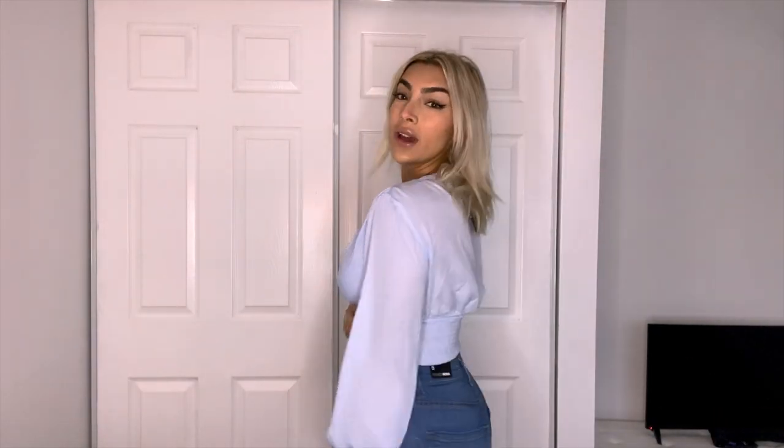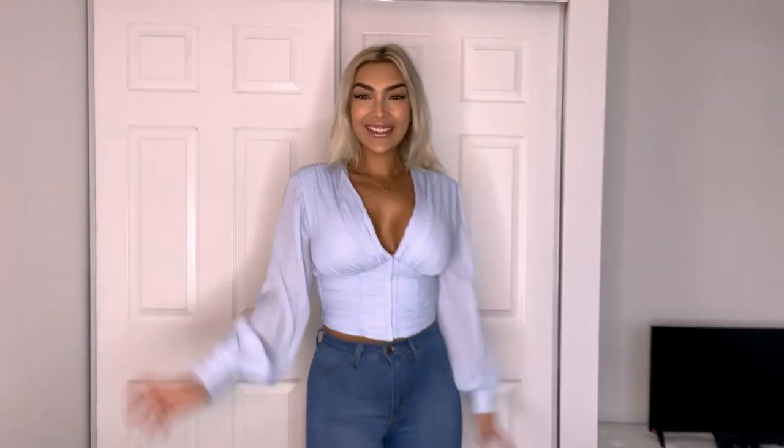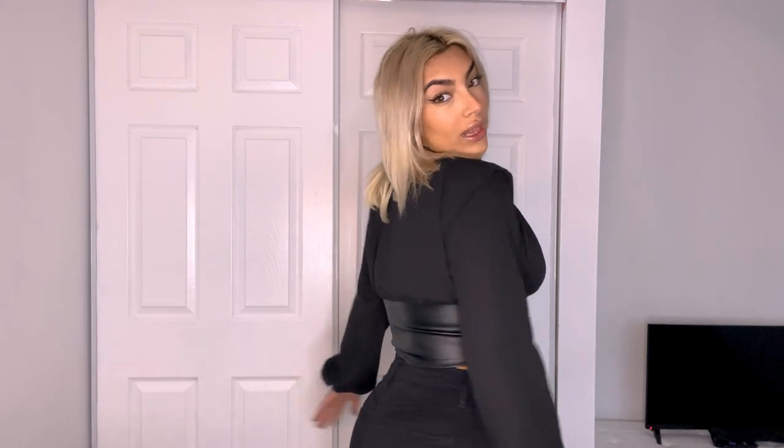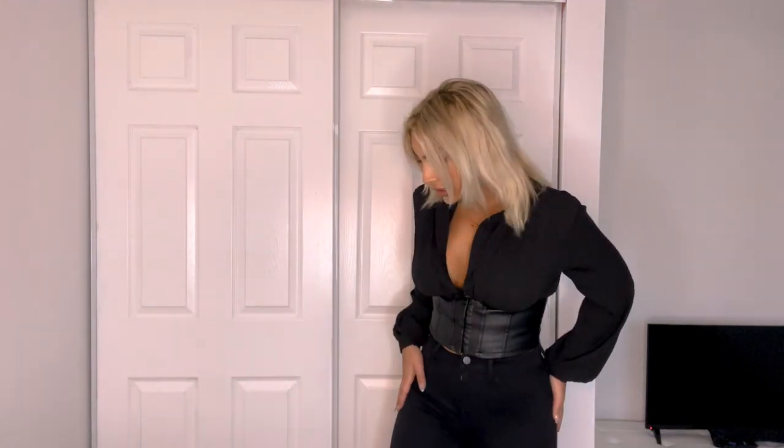Okay, here it is. This is a baby blue. I love it because it's not too revealing, but still a little bit. And it's so cute. It totally goes with the jeans. It's amazing. All right, so this is another set. I love the top. It's so classy, and these black jeans are amazing.